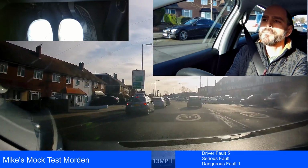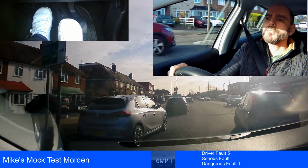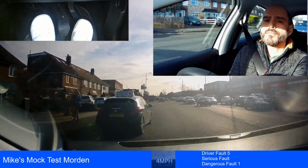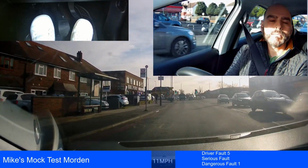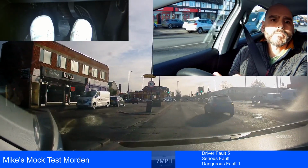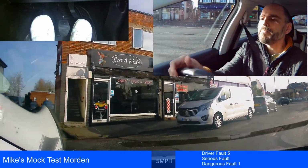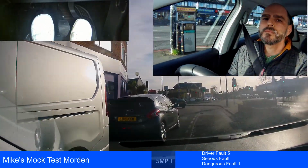Well, this is near the end of the test, and unfortunately Mike did fail because of that dangerous fault with the reverse park. Apart from that, he only got 5 drive faults, which wouldn't have been enough to fail the driving test on its own. So all he needs to do is just polish up on the spot observations just in front of the reverse park, and on the basis of this he could pass.